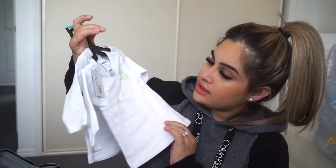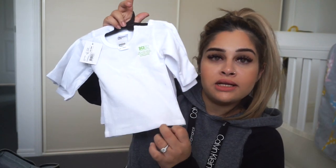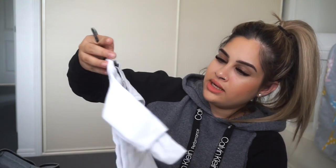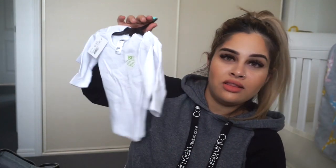two more bodysuit singlet things. These ones don't have the buttons on the bottom. They're just like normal shirts, but they're meant to be worn inside, I think. These are from Kmart. How cute are they? Like, they're so tiny. So that's that.